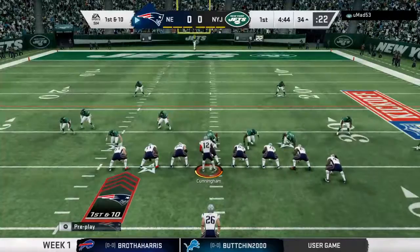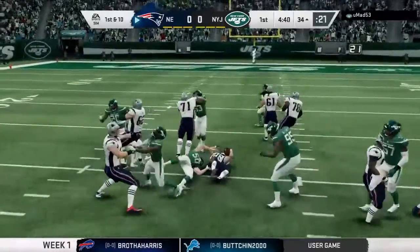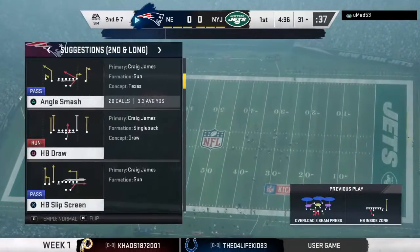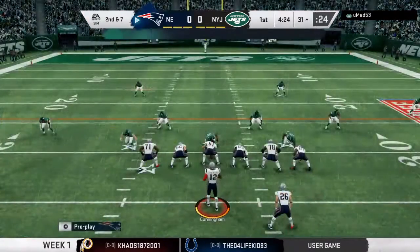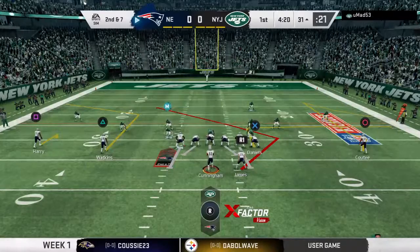On first down, it's James, a pickup of about 3 yards as he's taken down at the 31. 3 yards on the pickup there, and it'll be 2nd down. Brings up 2nd and 7 at the Jets' 31-yard line.